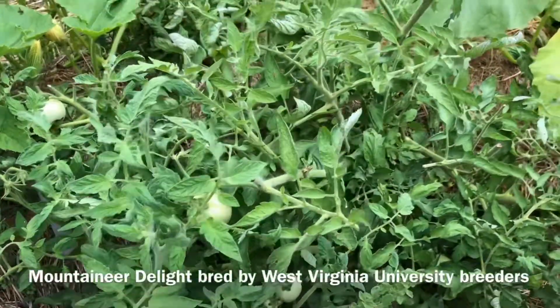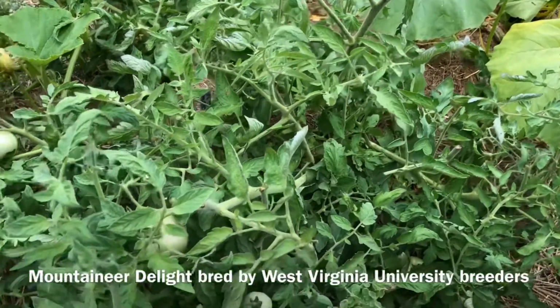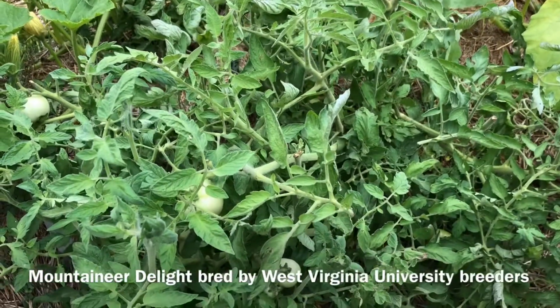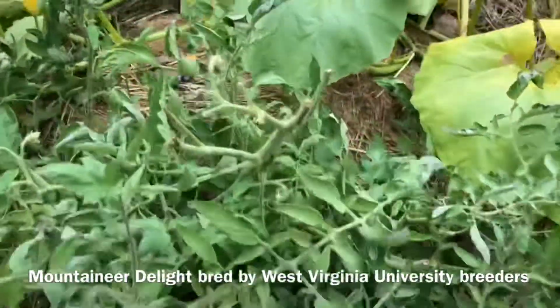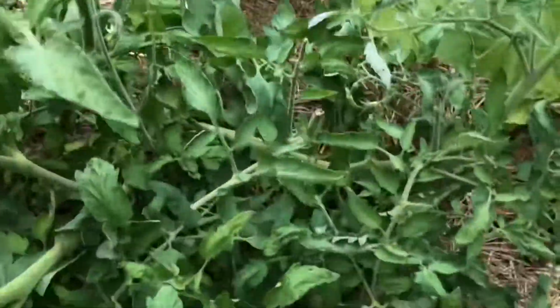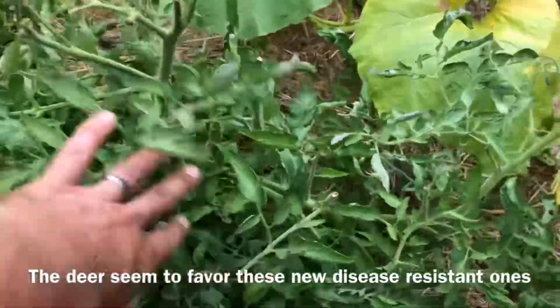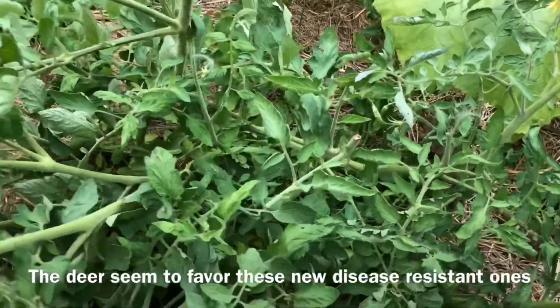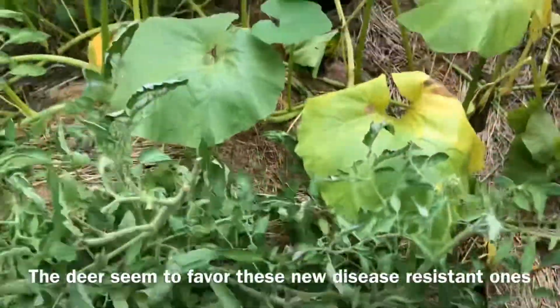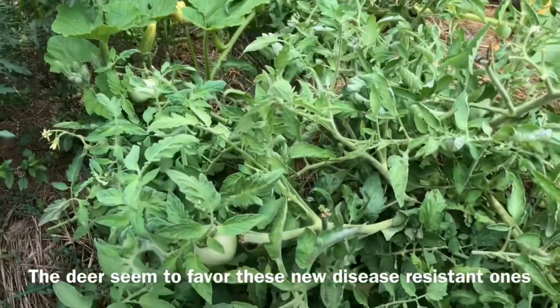This is an indeterminate variety, Mountaineer Delight, one of the extremely disease tolerant varieties out of West Virginia. And I just wanted to show all the deer eating damage that's happened here. It's really unfortunate, although I like this variety so far. It hasn't made any ripe fruits. It was planted late, but the foliage is really clean and it's a really strong, vigorous variety.